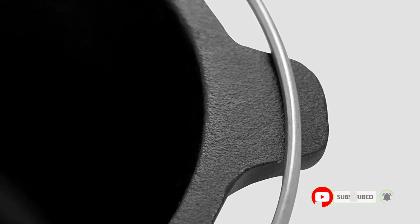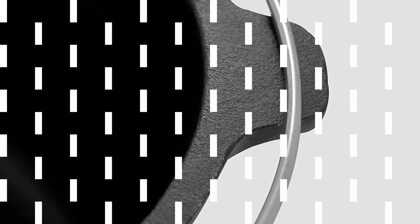Positive side of this product. Durable material from cast iron. Well-fitted lid allows you to lock in heat.